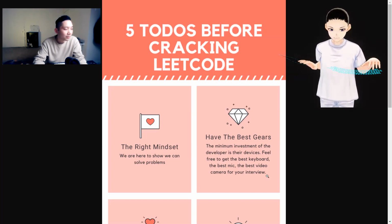And sometimes a keyboard will slow you down too. For example, if you have a really slow keyboard, and some people actually practice how fast they type to save some time during the interview. Some people actually get to like 80 words per minute when they type, or 100 words per minute. So something like that will save you a lot of time.